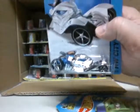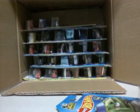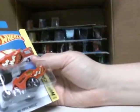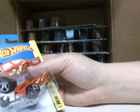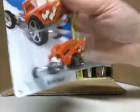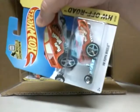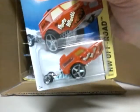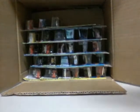Another Tuned Up. Chrome. Got your green soccer car. This is interesting. Hot Wheels Papa Wheelie. HW Papa Wheelie in red. That's a funky looking casting. Throw some rail riders on that. Definitely do a wheel swap on that one. Pretty cool.